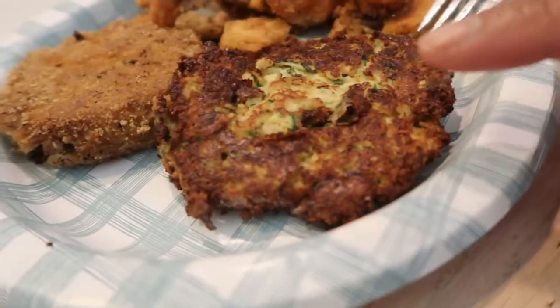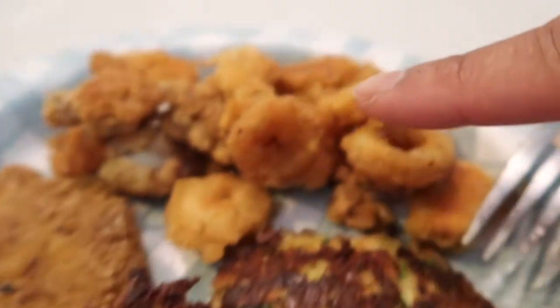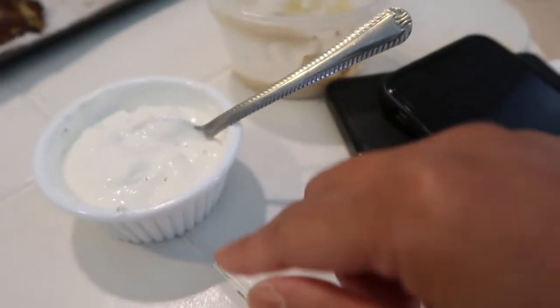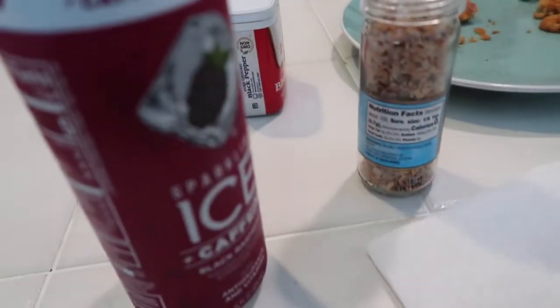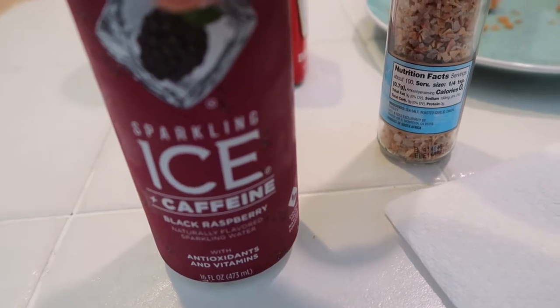Here's dinner. Zucchini fritters, crab cake, and then fried calamari, with some sour cream and salt and pepper. And that's the garlic aioli I made last week. And then a sparkling ice. Mine's black raspberry. Dana's got cherry vanilla.